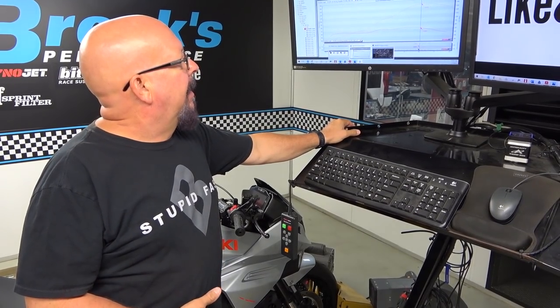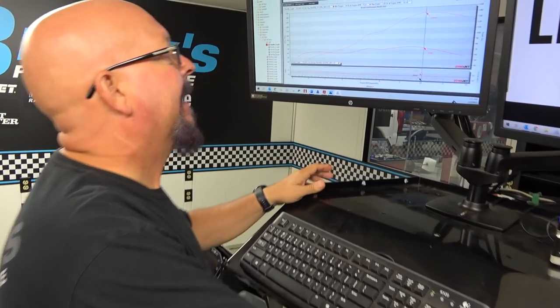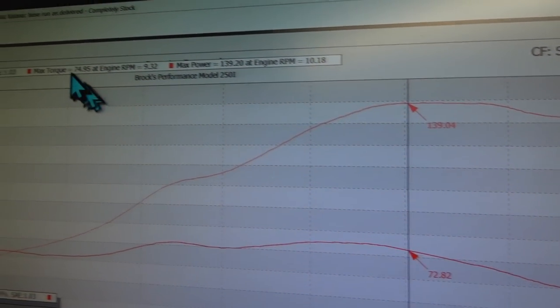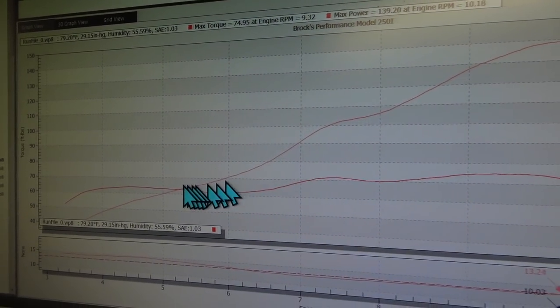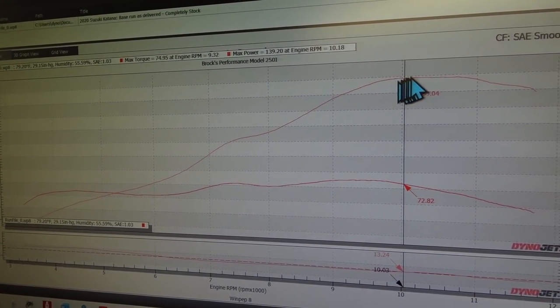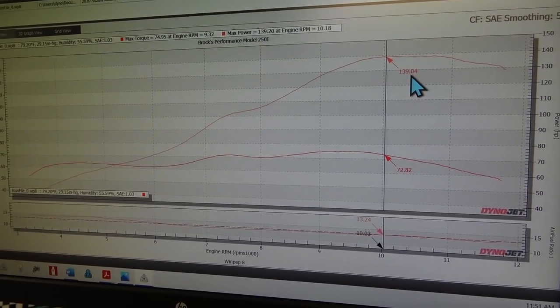All right, guys, let's just start off here real quick with our base run of Muttley. I told you it made 139 horsepower. It also made 74.95 foot-pounds of torque. If you look at the power curve, you can see it's climbing, it's climbing, it's climbing. It sort of noses over and falls back down, and 139 is all we can muster.